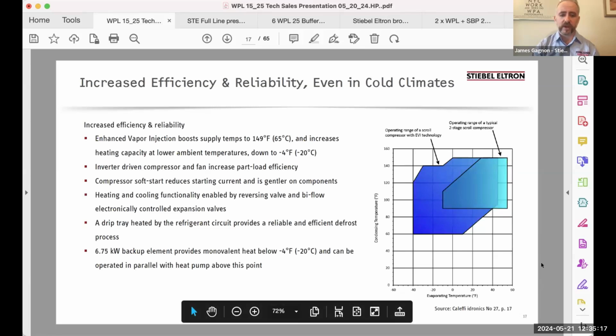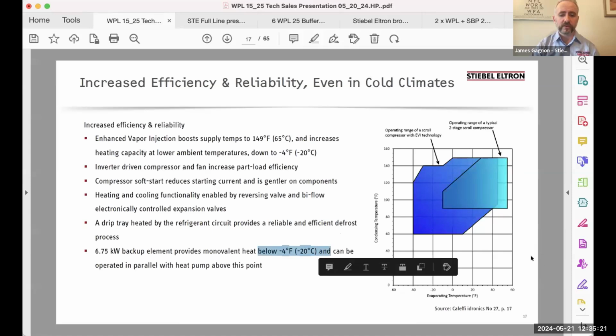If you are dealing with ambient outdoor air temperatures below -4 Fahrenheit, at that point, there is no more easily extractable environmental energy. Below -4 Fahrenheit, you would either need to use a backup resistance element within the unit, which is a separate circuit breaker to power it up, or you would need to think about a second heating source, perhaps propane based or something along those lines, in the case of a very, very cold climate situation.